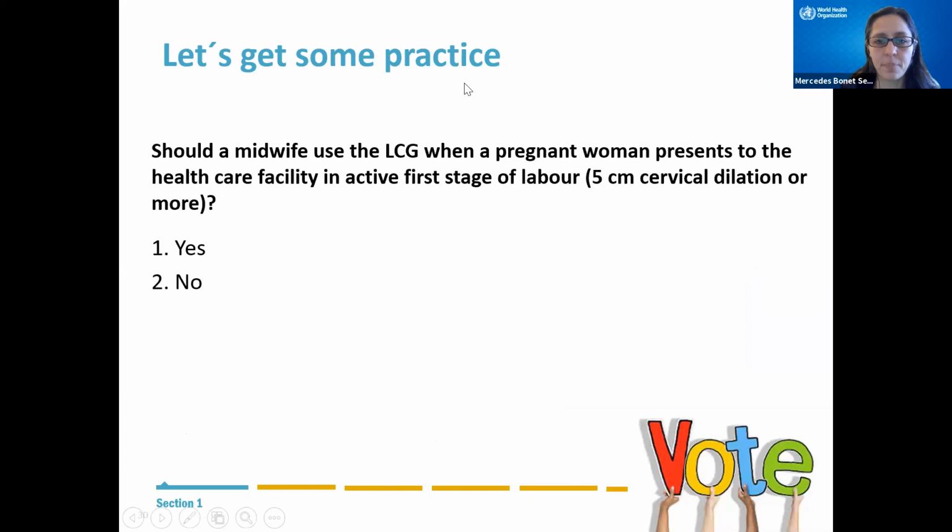The first question is, should a midwife use the SCE when a pregnant woman presents to the healthcare facility in active first stage of labor? And this is 5 centimeters cervical dilatation or more. And you have two options, yes or no, to answer. Remember, this is completely anonymous and it's just for the fun of having a bit more interaction with you. And then I will pass over to Veronica when we have the responses, so she will give you the right answer and tell you why.